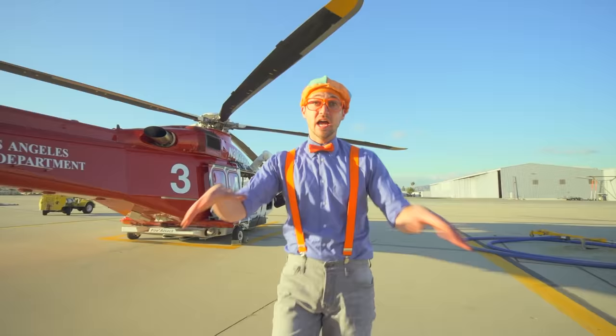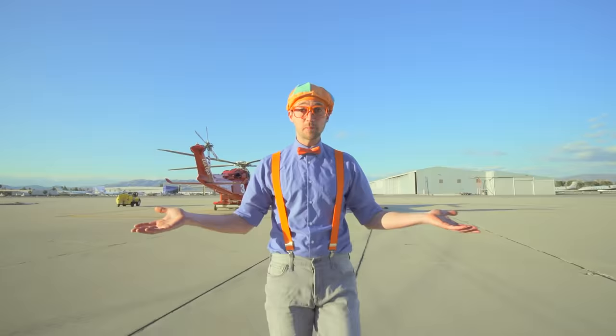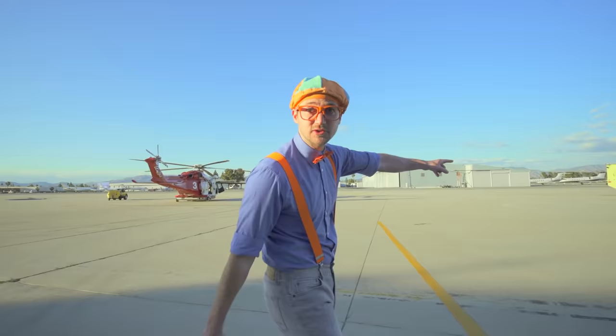Let you know, helicopters are at airports, and also airplanes are at airports. And if there's ever a problem at an airport, they have a big truck called a foam truck. Oh, hey, look, there's a foam truck right over there. Do you see it? Yeah.